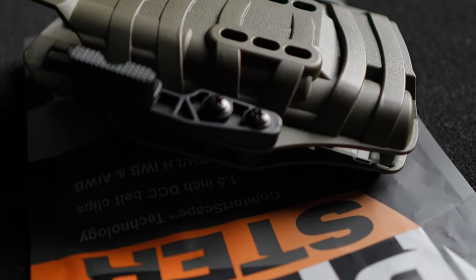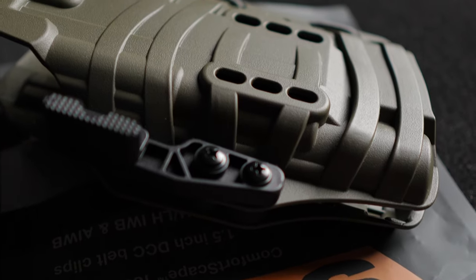For now, the Floodlight 2 is the only holster using this new ComfortScape technology, but I, for one, am looking forward to this idea hopefully growing into a full holster lineup. The problem is, I'm just one person.